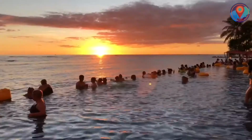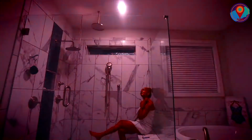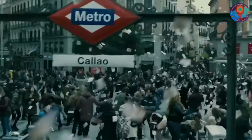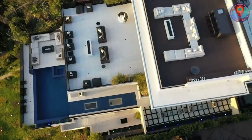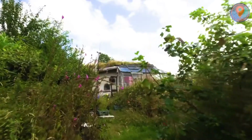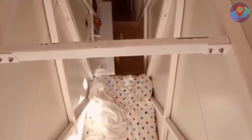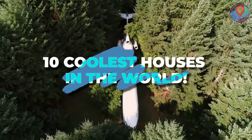Infinity pool with gorgeous sunset views, manicured lawn, and state-of-the-art smart home features. Now that's what I call the ultimate dream house. If you had all the money in the world, what would your million-dollar property look like? These not-so-humble abodes you're about to see aren't your typical five-bedroom, three-bath hillside mansions. They're so over-the-top, they've practically become tourist spots on their own. Let's take an exclusive tour of the 10 coolest houses in the world.